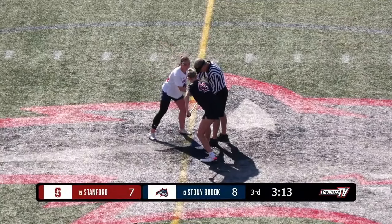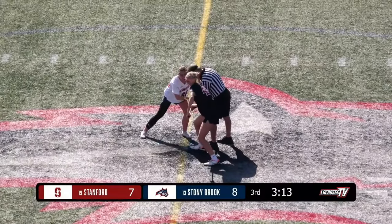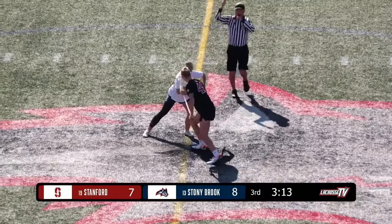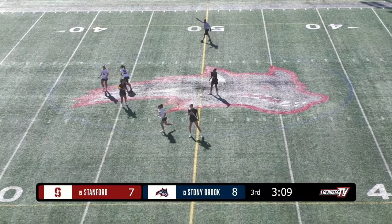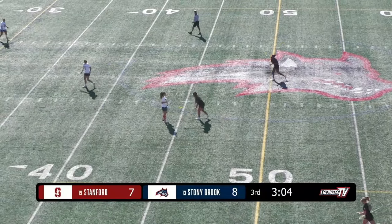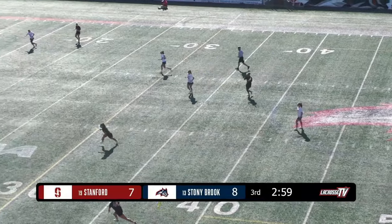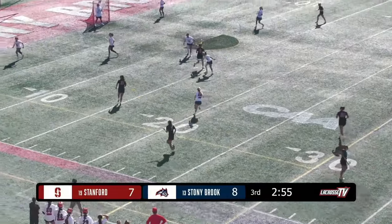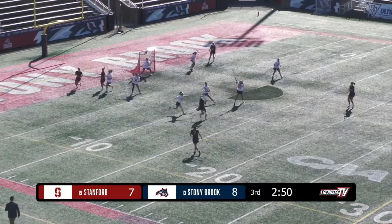And back in the circle, we once again see the dynamic midfielder, the number 86, Charlotte Verholst. It's been back and forth in terms of these draw controls. Can Stony Brook really take momentum with a win right here? Foul on the play, but it's going to go the other way. Crucial win there for Stanford. And looking at total, Stanford now has 8 draw controls compared to 10 for Stony Brook. Under 3 minutes to go in the third quarter.